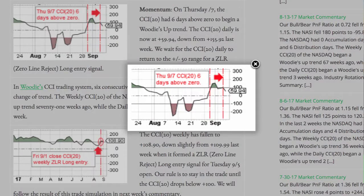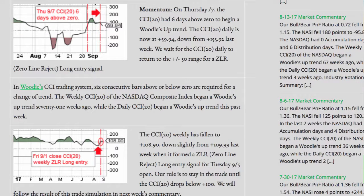Momentum. On Thursday, 9/7, the CCI 20 had 6 days above zero to begin a Woody's uptrend. The CCI 20 daily is now at a positive 59.94, down from a positive 155.92 last week. We wait for the CCI 20 daily to return to the plus or minus 50 range for a zero-line reject long entry signal. In Woody's CCI trading system, 6 consecutive bars above or below zero are required for a change of trend.